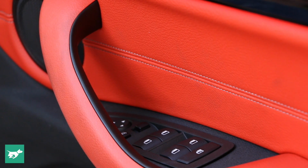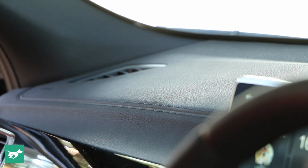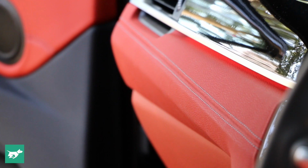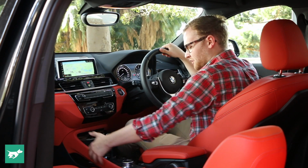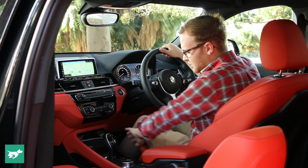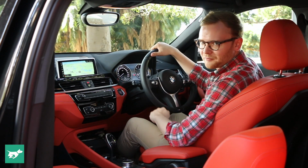The rest of the materials in the cabin are pretty nice. So there's soft touch up here on the dashboard, on the facing of the dash, and up here on the doors, and on this nice strip that's been introduced for the X2 only that runs between the two seats. You've got to feel right down here to find harsher plastics, so that gets a thumbs up from me.